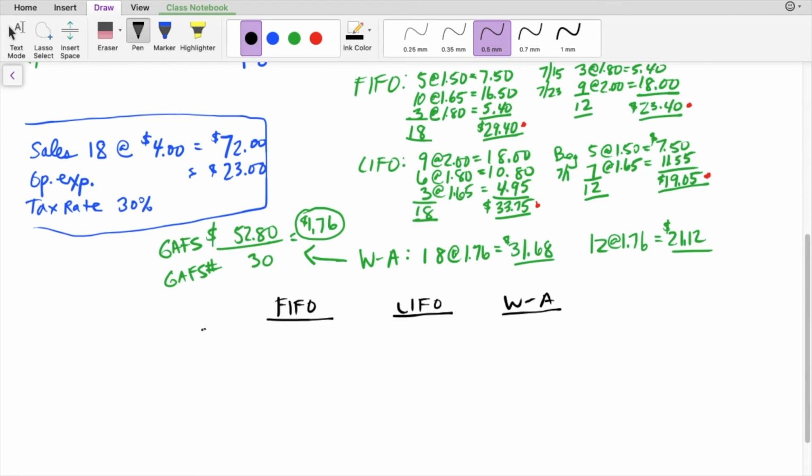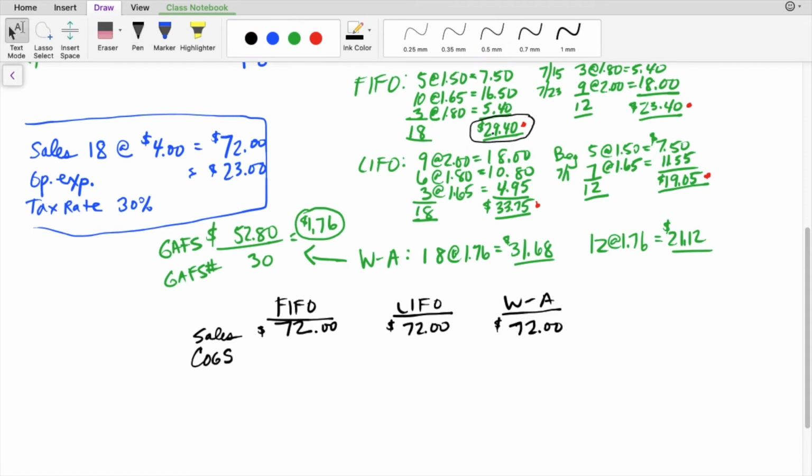So, first thing we're going to have is sales, our sales revenue. And that, we know, is $72. Doesn't matter which method of inventory valuation we have chosen. We know that the company sold 18 cantaloupes, $4 a piece. Our sales are $72. What's going to change is what comes next. When we look at cost of goods sold, under FIFO, we know that we calculated $29.40 as the cost of goods sold. Under LIFO, we calculated $33.75, and under weighted average, we calculated $31.68.